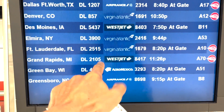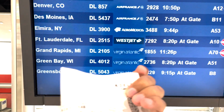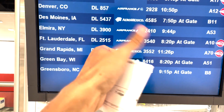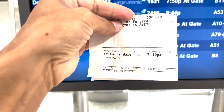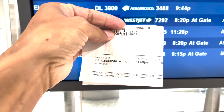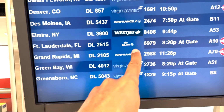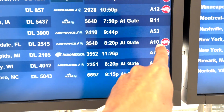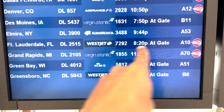So, Fort Lauderdale. DL 2515. 2515, where are you? DL, where are you? 2515, that's my flight. The app was saying it would take off from C88, but we already know it doesn't exist. KLM? Anyway, A10. There's no C88. I guess I'm supposed to make it back to A10, but I'm early, pretty early.